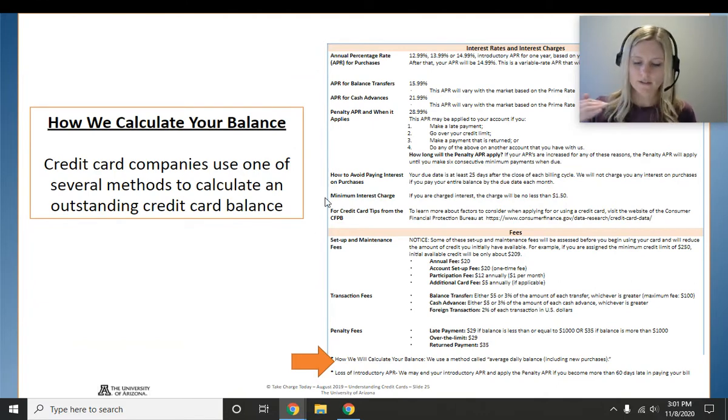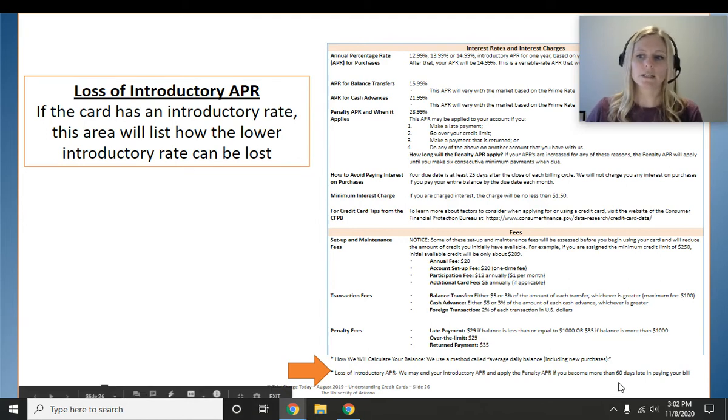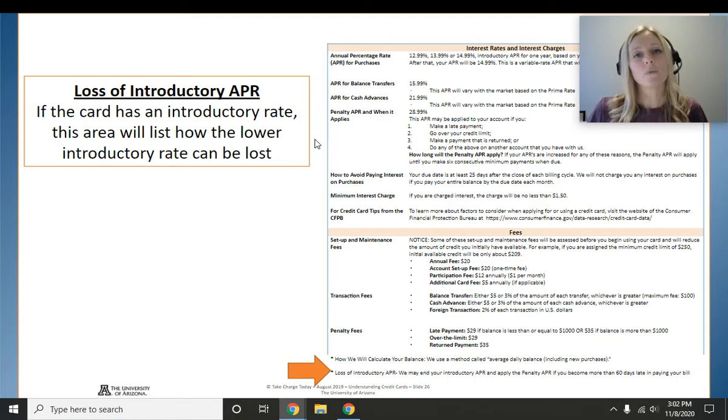So that's the second to the last blank on the bottom of page 3. They're going to tell you what method they use to calculate your balance. And so just know it's going to be on there. And then the last blank is talking about the loss of introductory APR. So if you have an introductory APR, they're going to tell you now how you could lose the introductory APR. Maybe if you're, this one says if you're 60 days late in paying your bill, maybe it's just after a year is over, or whatever. It's going to be on there.